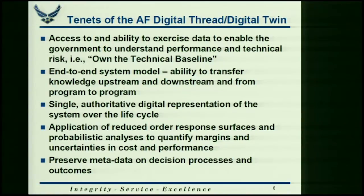The getting to reduced order response services is done on probabilistic analysis of key parameters, affordability, et cetera, very important to this. And the other thing about having a digital environment is I can preserve all the metadata. We're facing issues with things like A10s, and you'd like to know, why did they decide to use that material in that part of the design? What if we captured that metadata and preserved that over life cycle? So when we redesign something 20 years out, we know what the legacy of that design concept was. So those are the principles we're working on in digital thread, digital twin.